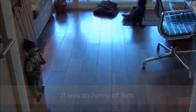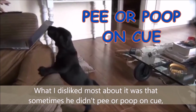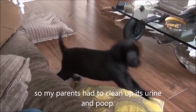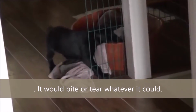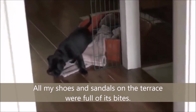What I disliked most about it was that sometimes he didn't pee or poop on cue, so my parents had to clean up his urine and poop. And as I told you before, it was really playful and naughty. It would bite or tear whatever it could. All my shoes and sandals on the terrace were full of its bites.